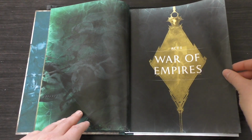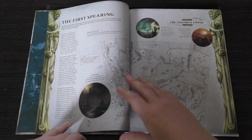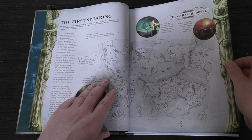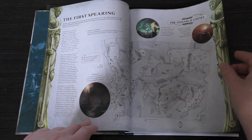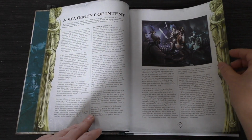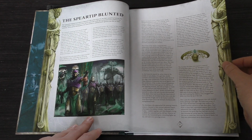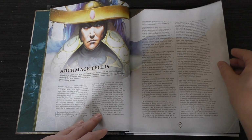Act 1, War of Empires. The first spearing, look at that. Oh, lovely map you get there, where the different battles appear. Taker's Reach, Anadrite Gulf. Always good to have a map when you're reading some of these short stories to understand where these battles are happening. A statement of intent. The spear tip blunted. Archmage Teclis.